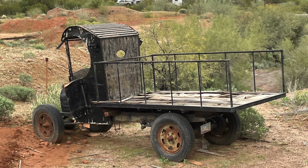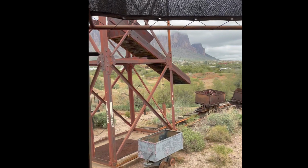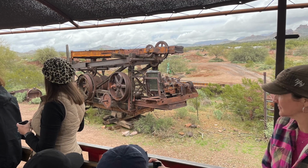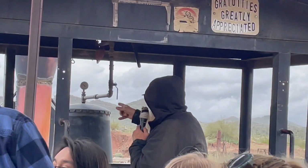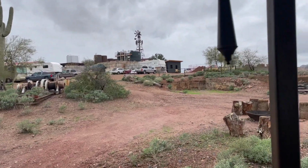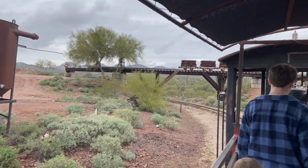This Goldfield mine also has the most inactive mine memorabilia out of anywhere in the country. So it's just got a whole bunch of different equipment laying around for you to see. And always bring a little cash with you because a lot of the people who give the tours do appreciate gratuities and tips.